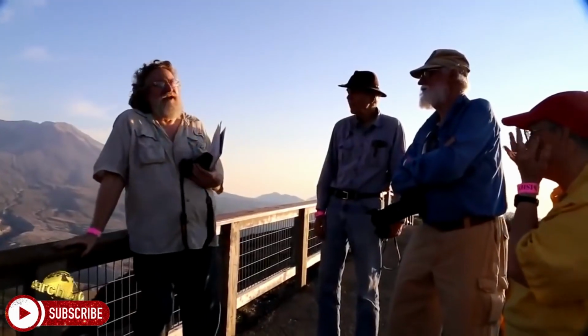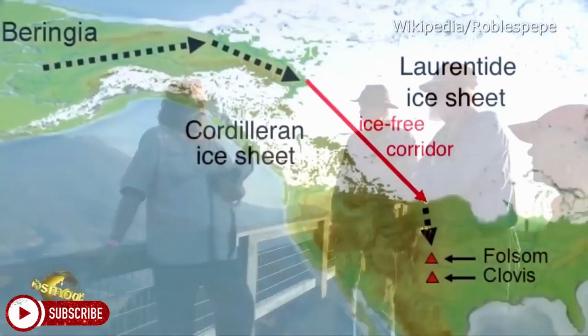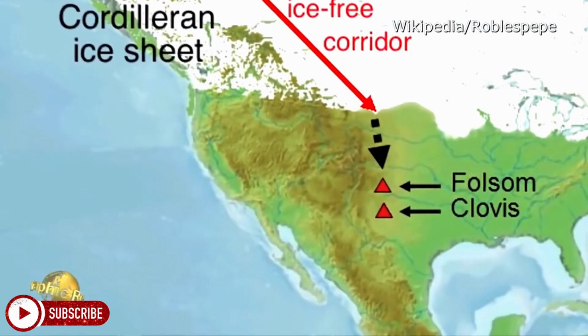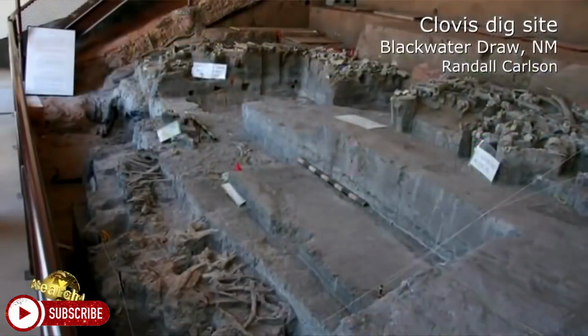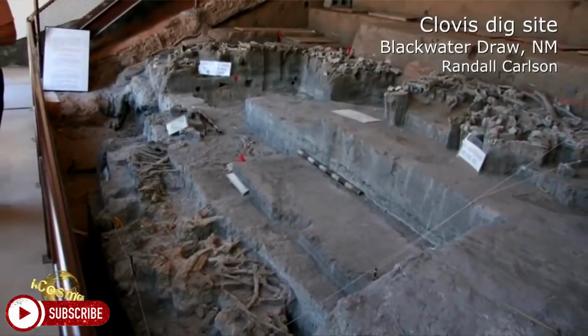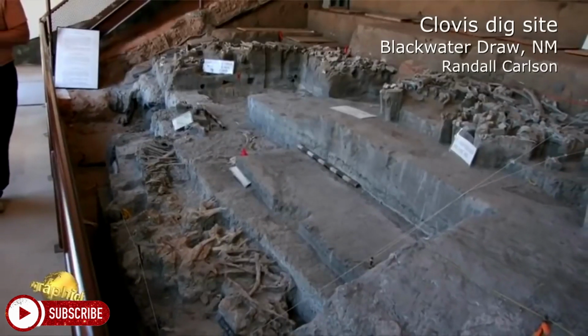In 2007, a team of scientists from Lawrence Livermore Laboratories and several others, geochemists, were looking at these Clovis sites around North America. The Clovis sites are dated to the same time as these floods, and the Clovis were considered to be the earliest culture that lived in North America. Some studies have suggested that the Clovis culture rapidly disappeared and there would have been a hiatus of about 1,000 years followed by the Folsom culture.